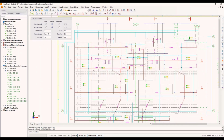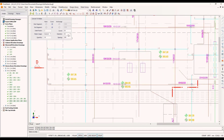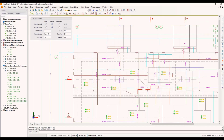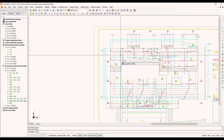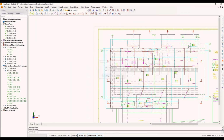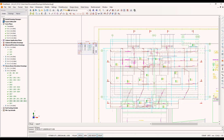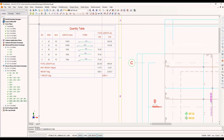Of course, I need to change the quantities, etc. But I just need to enter the spacing, diameter, and quantities. Let me do the same for these vertical bars as well. You just need to update the quantities. They are all converted to actual intelligent rebars. And again, of course, the best part is to be able to quantify them dynamically. Again, you see, now you can take quantity takeoff.